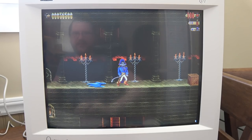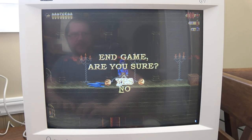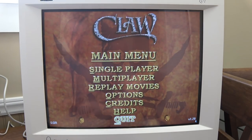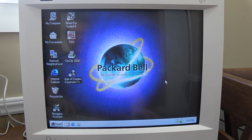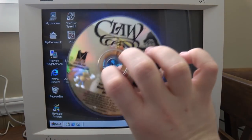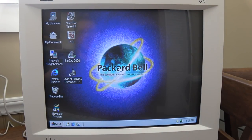But yeah, I mean, the gameplay is going to be pretty much the same thing. It's really the DVD-ROM intro video and those movies in between stuff. Which, I mean, they look fine. They look about like how they did on my Windows 98 machine. And that one just had a standard DVD-ROM. No MPEG-2 card or anything like that. But I mean, yay, that's awesome. Claw, yay, it's a good game.